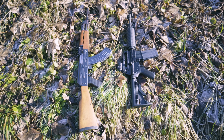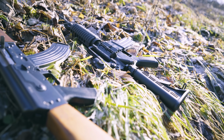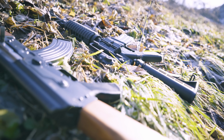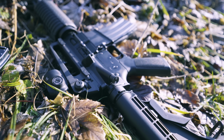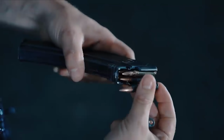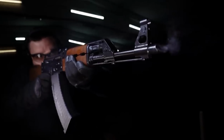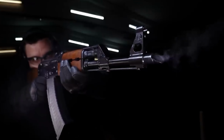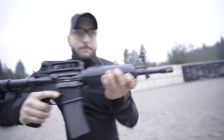Why? Because from my experience of years and years of shooting and using different guns, and I do shoot a lot, I had different results than what you would expect from the in-range test. So in my experience, AKs rarely malfunction. They do, don't get me wrong, they do. But they rarely malfunction, and it has to be a lot of dirt or something really wrong that they stop working. On the other hand, ARs malfunction more frequently.